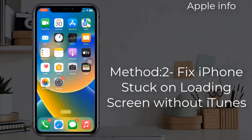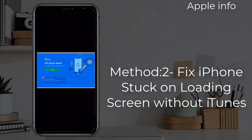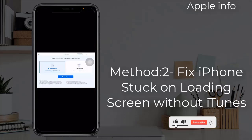Method 2. Fix iPhone stuck on loading screen without iTunes. Download and run ReiBoot on your computer, then connect your iPhone with ReiBoot. To fix iPhone or iPad stuck on loading screen, select iOS System Repair and click Start. Choose Standard Repair, because this feature causes no data loss, so click Standard Repair.